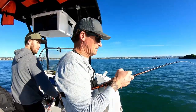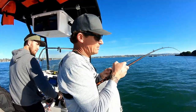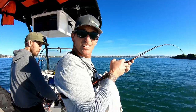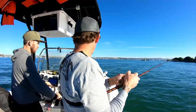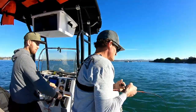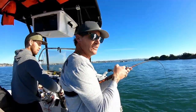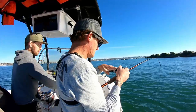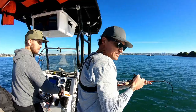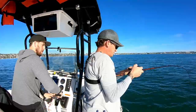He's on the bottom. Felt the head shakes. We start drifting back. There he goes. Got him coming up. There he is. Don't break. I only got a 10-pound. There he is. He's pulling. He's pulling. He's pulling.